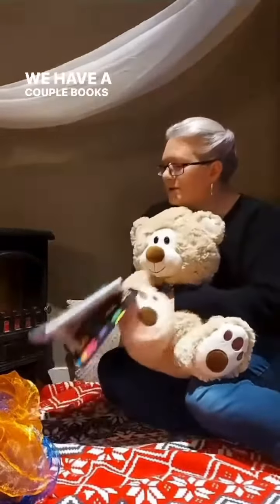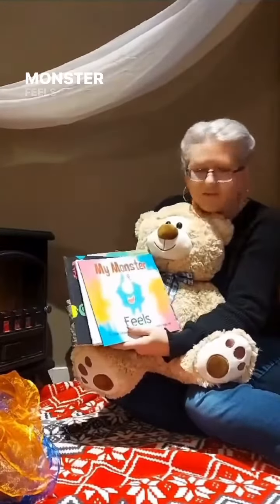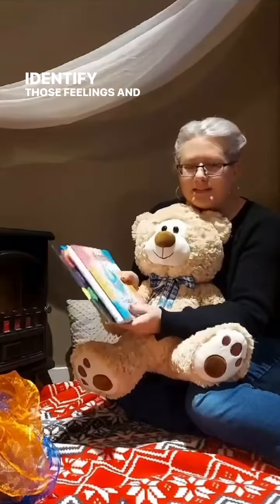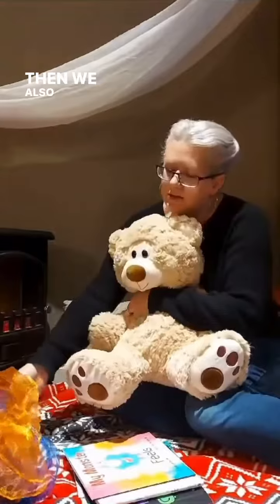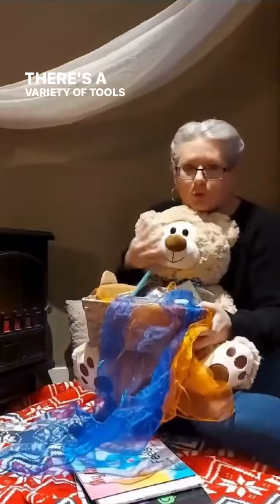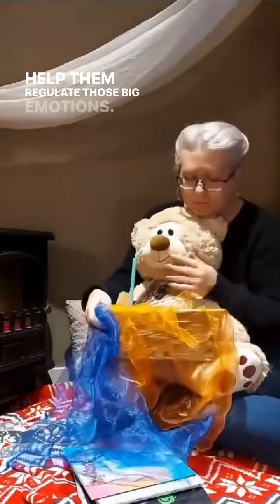We have a couple books here, Breathe Like a Bear and My Monster Feels, and some books about how to help children identify those feelings and some breathing strategies. And then we also have here our little calming kit, and you can see there's a variety of tools in here that children can use to help them regulate those big emotions.